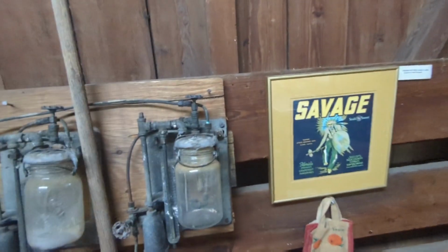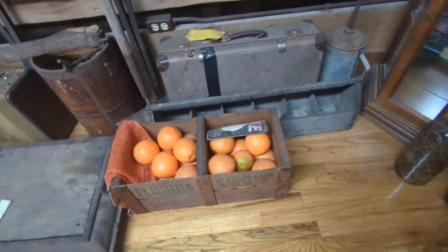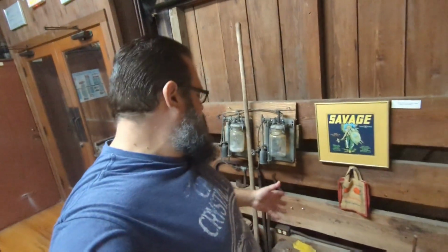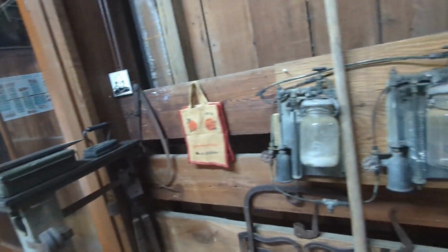Here's more correlation between the citrus industry and the railroad. Now, a lot of the local history villages and stuff will have a little packing area where you can go in and see how the citrus was packed, and even allow you to put them in the chutes and stuff. That would be a version of that.